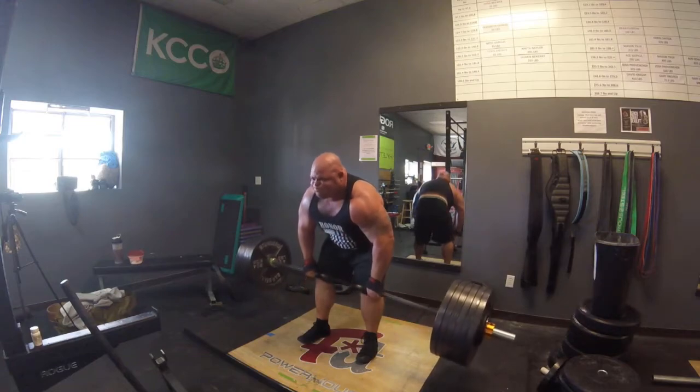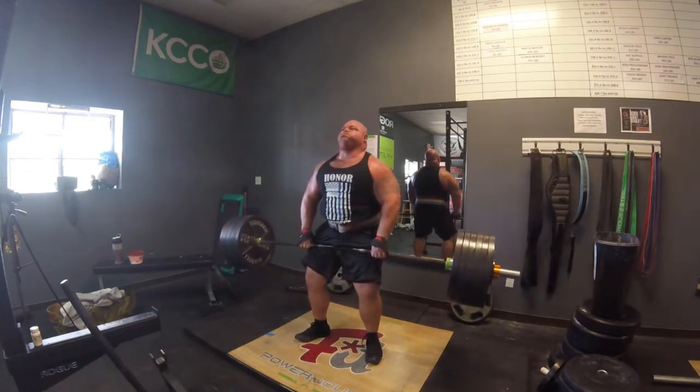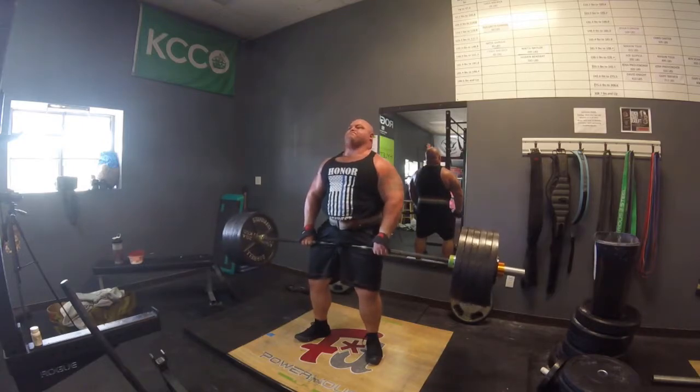As you can see now, he's sitting down a little bit more. We can see a little bit more of the leg activation there, but that butt still comes up, and he's still got a kind of good morning.